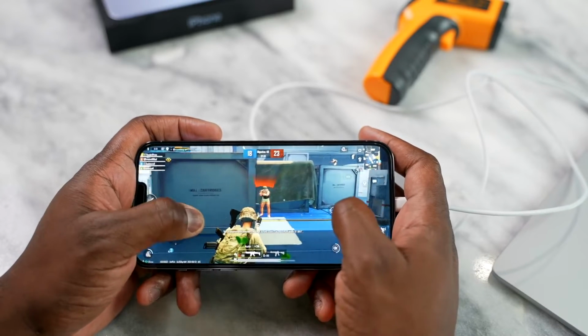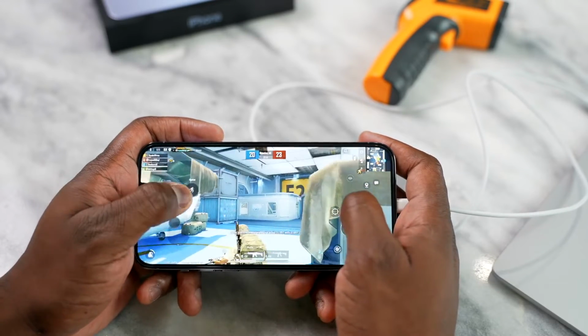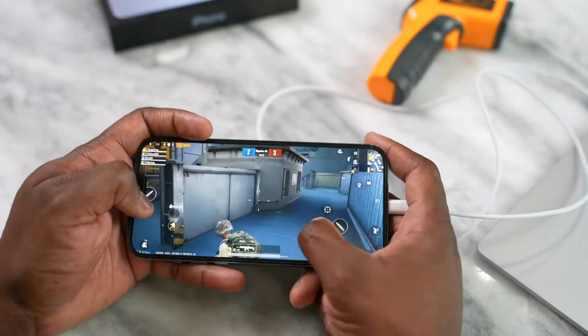And honestly, the sound is amazing on this. Most people aren't talking about it. The speakers on the iPhone 13 Pro Max are improved. It's about, I believe, 25% louder, but let's just take a listen to the speaker.